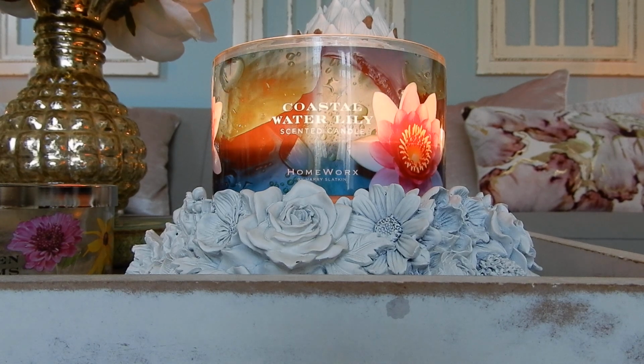And then I came back to blow it out about 3.5, 4 hours later, and one of the wicks was gone. And I thought, oh, shoot, it fell over. That does happen from time to time with Homeworx candles. Either the wick clip wasn't tightened enough around the actual wick, or maybe it got jostled loose when it was sent from Ulta, which we all know can happen.